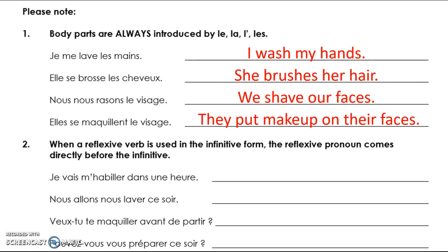The next thing we want to remember with reflexive verbs is that when a reflexive verb is used in its infinitive form, the reflexive pronoun comes right before the infinitive. In our first example, we have je vais m'habiller dans une heure. So here's a great example of a sentence in the futur proche. We've got our conjugated form of aller, and we have our infinitive. You'll notice that the reflexive pronoun still changed to match the je. Okay? We still use the me with the je, even though we left our verb unconjugated.